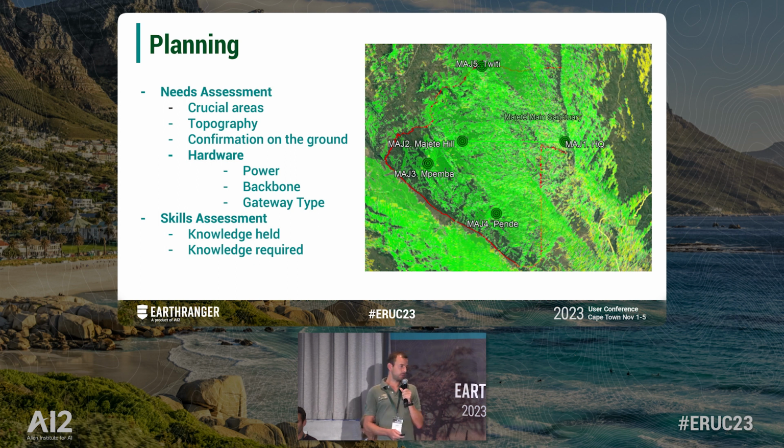Confirmation on the ground is extremely important. That goes down to the people on the ground. So in terms of where you're going to build your towers, these things are all planned on computers, but you have to have your people on the ground or go there yourself to check if that is actually possible or not. Trees, for instance, might be much higher than you think in terms of a planning tool.